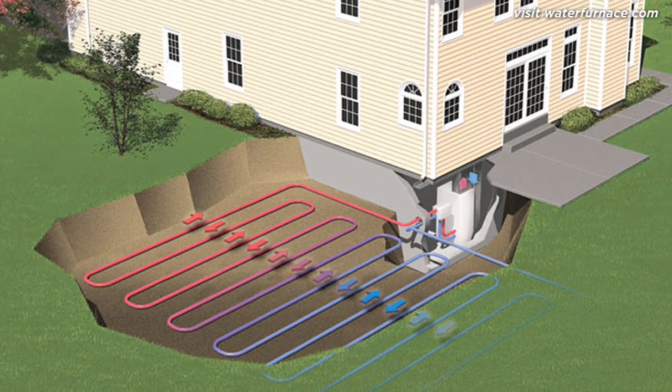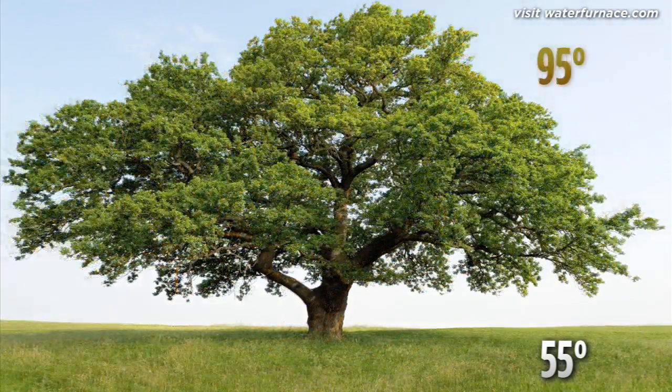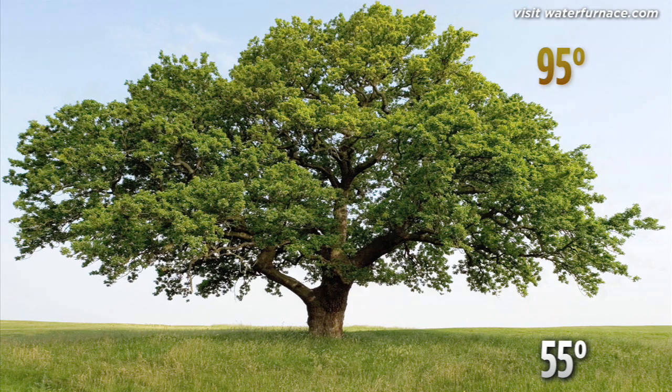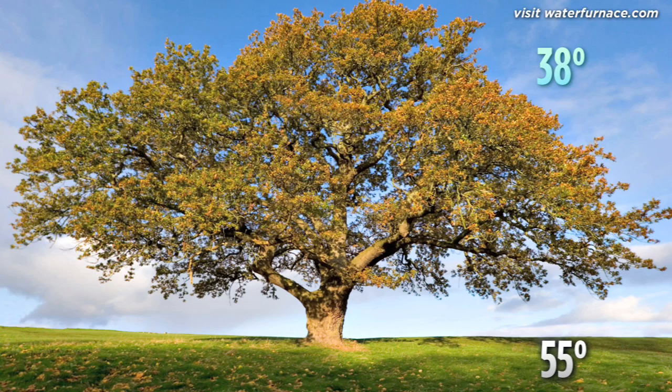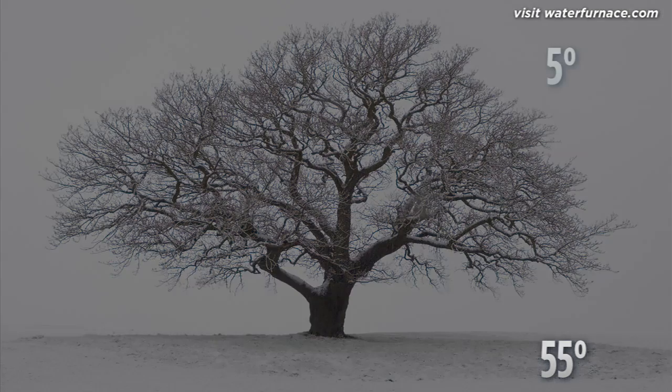Outdoor air temperatures can vary greatly from day to night or from winter to summer, while the temperature just a few feet below the Earth's surface stays an average 55 degrees to 70 degrees Fahrenheit year-round. To see why that's so important, let's look at traditional conditioning systems.